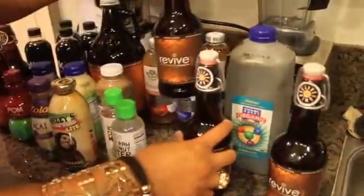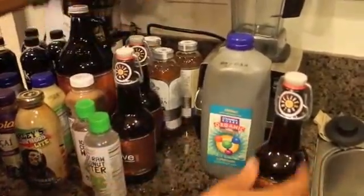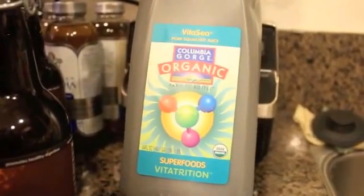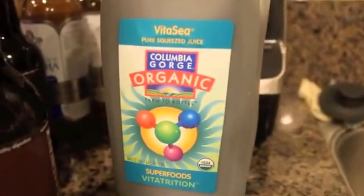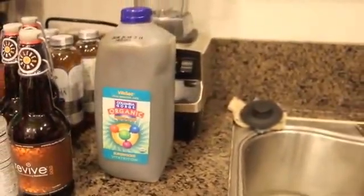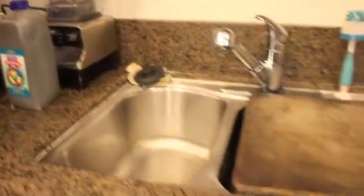So here's some more Revive. The gold, or what I call coffee flavor, because I really love those. And here's a little superfood, the Columbia Gorge brand of the green drink. So I use those to reconstitute my smoothie cubes, frozen smoothie cubes.